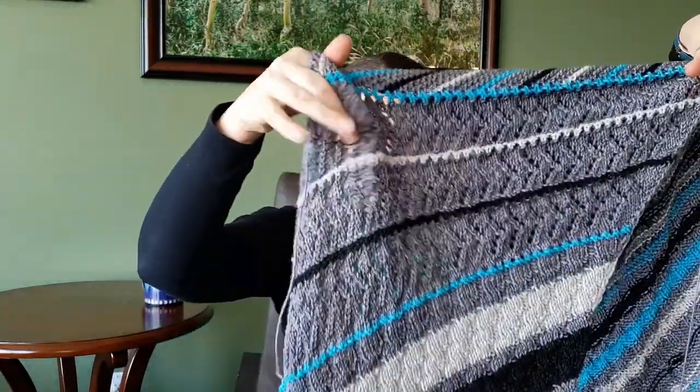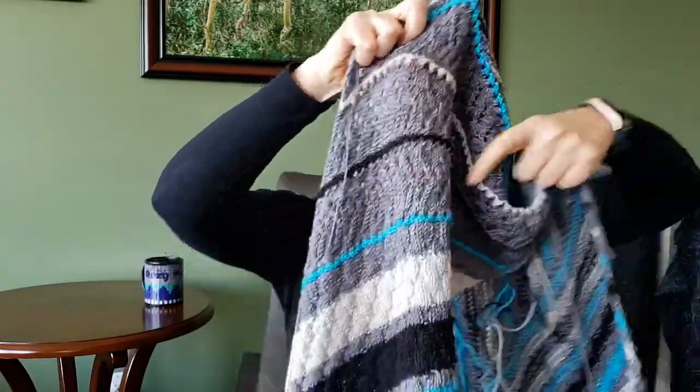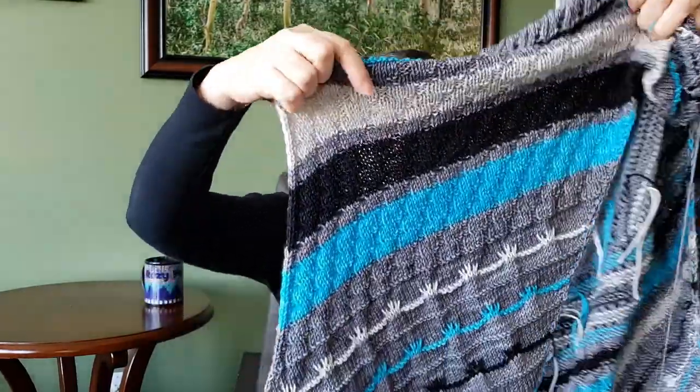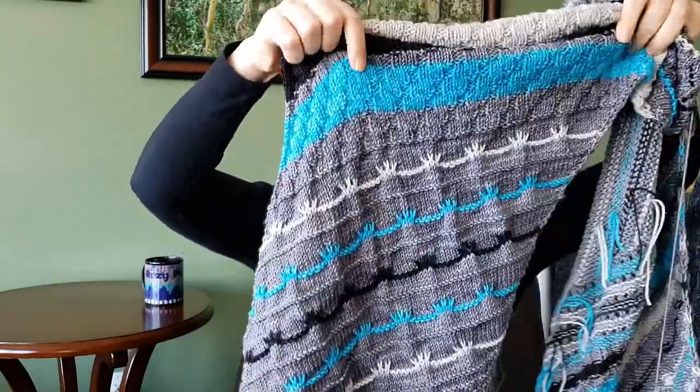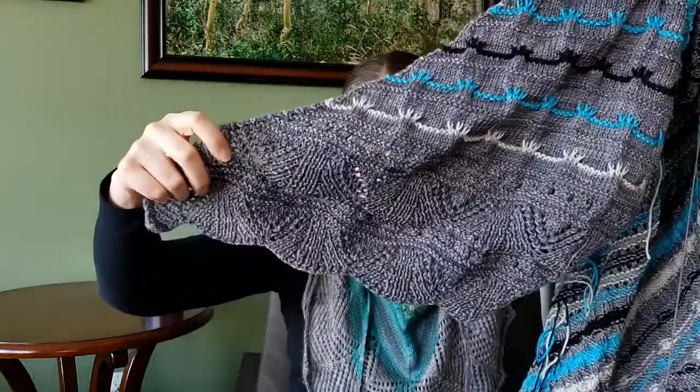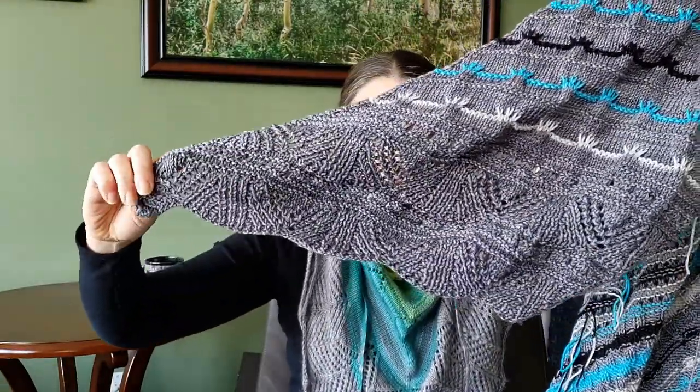Some zigzags, kind of arrows, more of those mock cables, these fan stitches, and then back around to the ribbing lace. Whew. It is so big, so big.